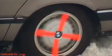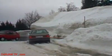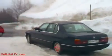Initial wheel spin in a car without ASC. Not in the 7 Series with ASC. The electronic system immediately recognizes that the driving wheels are tending to slip, regulates the torque delivered by the engine, and thus ensures optimum acceleration even under adverse road conditions.